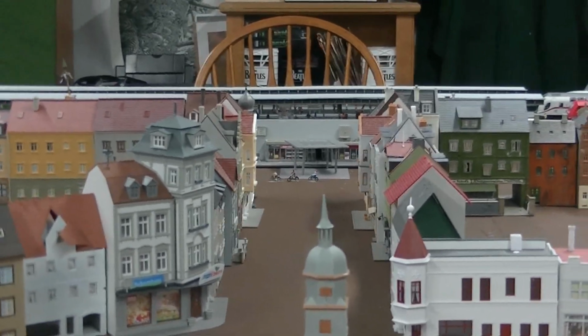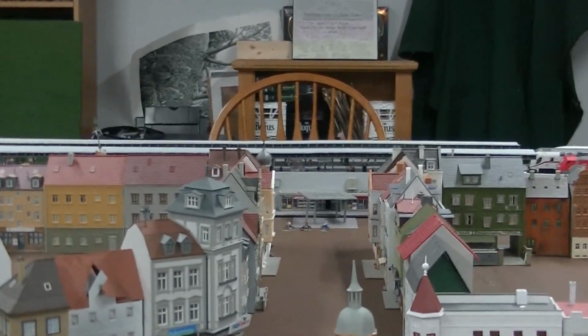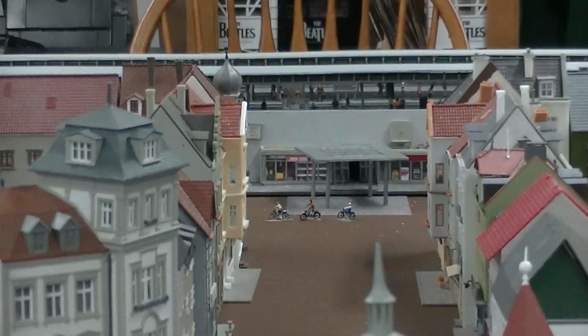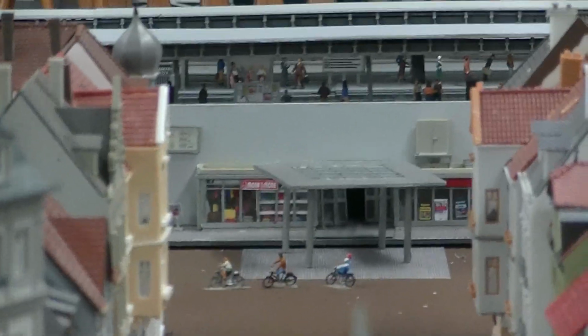But that is the station from a distance, and this is the view I wanted from my command area, looking straight down Bahnhofstrasse to see the station. Pardon the shaky hand.